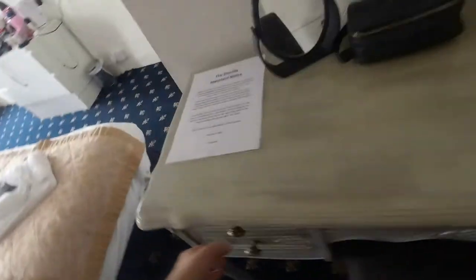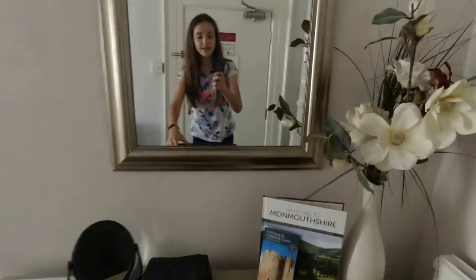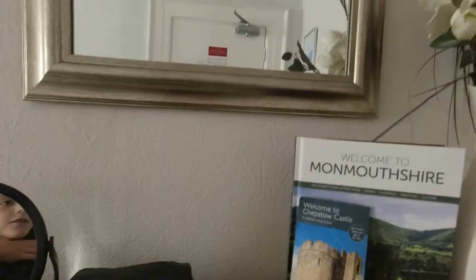You've got a chair and you've also got a hairdryer in here. You can't really see that. Oh, there you go. Which is very handy. The other thing with this dressing table is when you sit down, it's actually too high, so it's like that. But it doesn't matter, it's actually really nice for a mirror anyway.